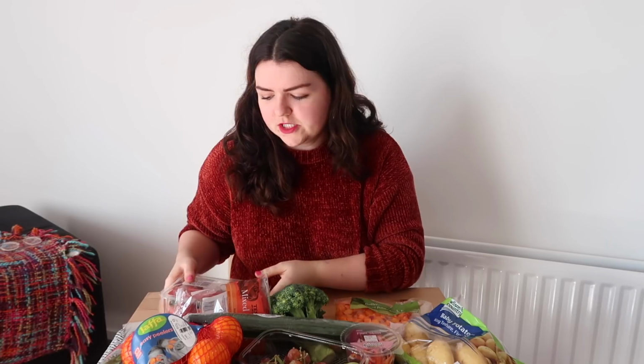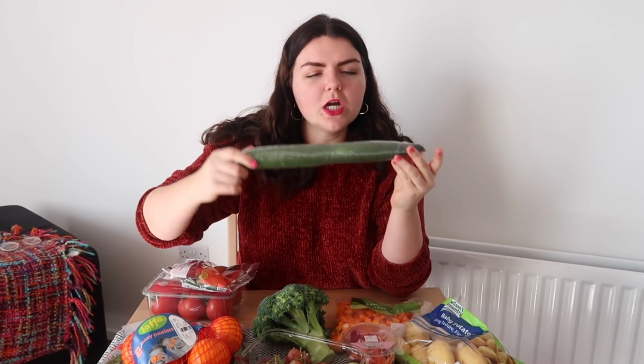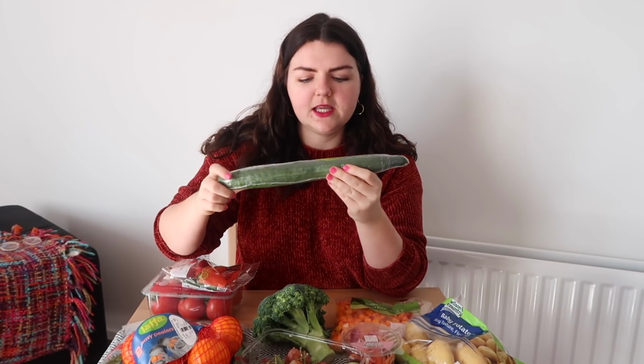But anyway, so first thing is tomatoes on the vine. Then we have some mixed chilies. Then we have a cucumber. Ta-da! This is a very skinny cucumber.